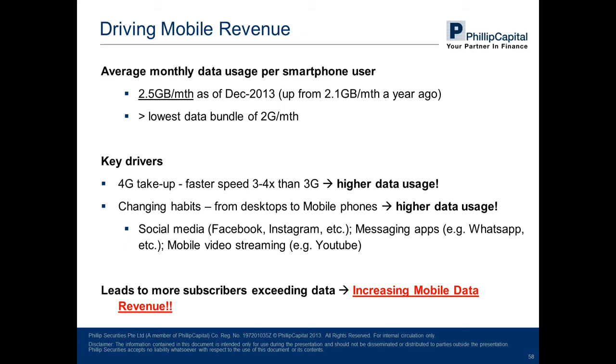So on how mobile revenue is being driven, right? Right now, as of December 2013, the average monthly data usage per smartphone user was about 2.5 gigabyte per month. So that was actually up from 2.1 gigabyte per month a year ago, and do note that the average monthly data usage is actually higher than the lowest data bundle of 2 gigabyte.